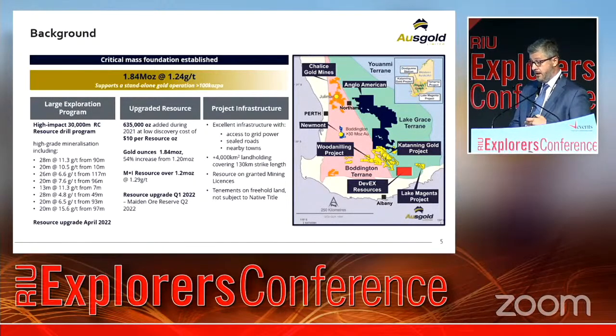There's a lot of untested targets around our core project. There's also a lot of other potential for blade mafic producers, and that's located around that William Milling project. And you can see there's the proximity in the south Yilgarn, to the north of us there's Neuemer, to the west of us there's Greenbushes, Boddington to the northwest there as well.